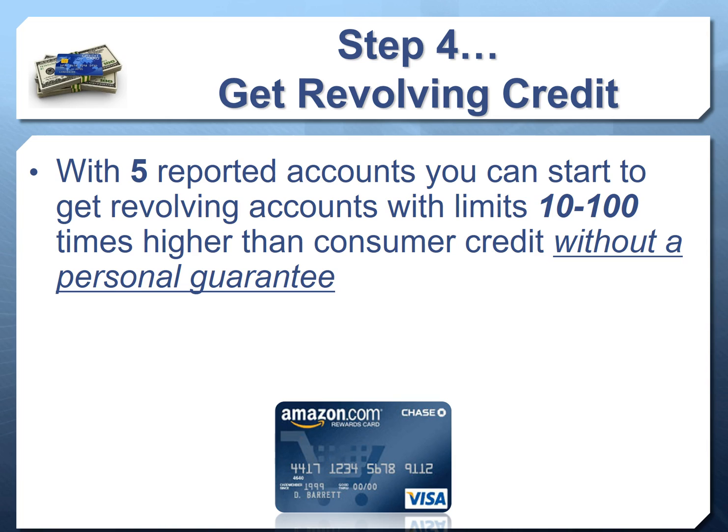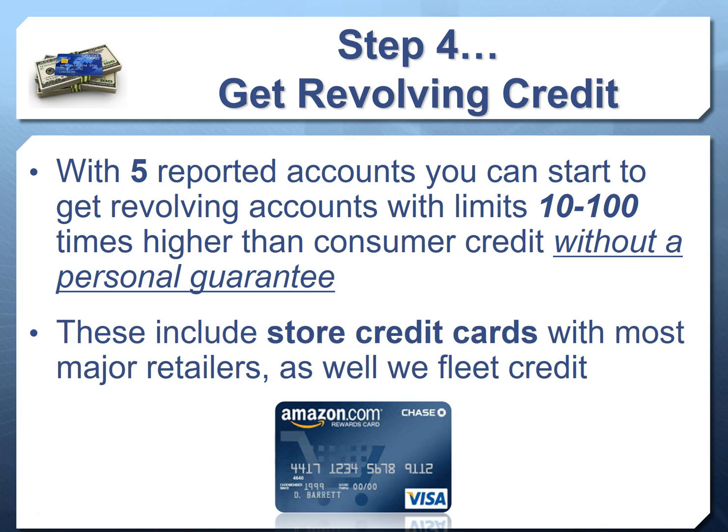And this credit is revolving credit. It's got limits that are 10 to 100 times higher than consumer credit cards, as we learned earlier, comes right from SBA, and this is credit that doesn't require a guarantee or a credit check. Now, this includes most major stores. Most major retailers offer this kind of credit, okay, and you can also start to get fleet credit at this point too. Fleet credit is for auto vehicle repairs, auto maintenance, and fuel.